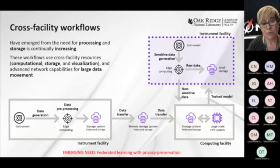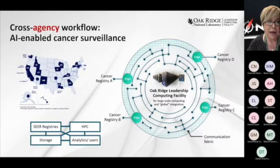For this type of activity, it's important for leadership computing facilities such as ours to be able to support the workflows that involve these cross-facility and cross-agency workflows. So something that we're working on is how we can support our PIs in pursuing projects that require federated learning with privacy preservation. This is exactly what's happening right now with the partnership we have between the Department of Energy and the National Cancer Institute, and the exascale CANDLE project that I mentioned earlier, in cancer surveillance.